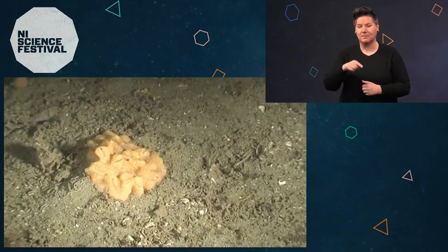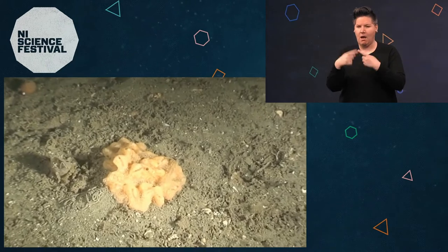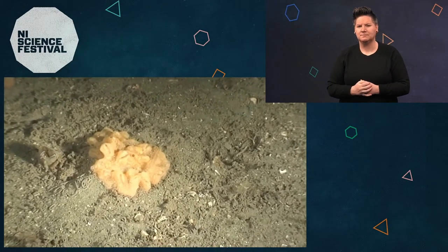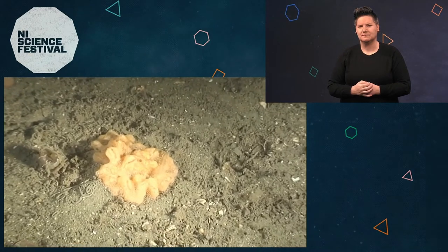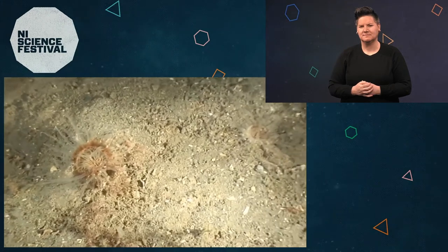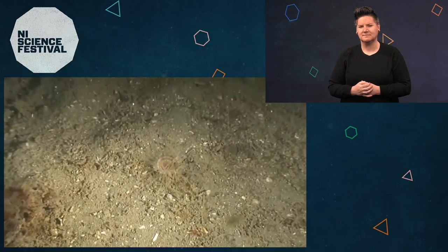Colonial sea squirts like this are always worth a second look. Unfortunately, we have a particularly nasty non-native invasive that looks not dissimilar to this. Again, more tube anemones.